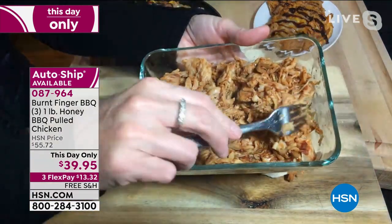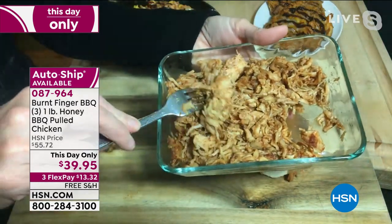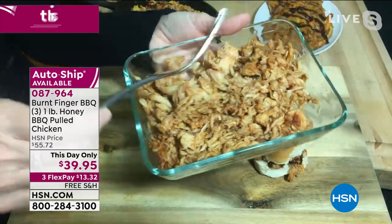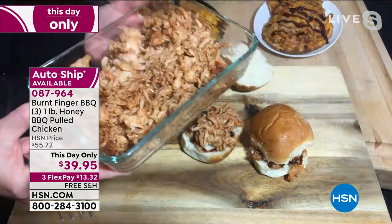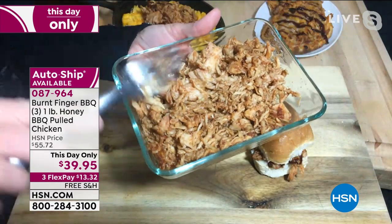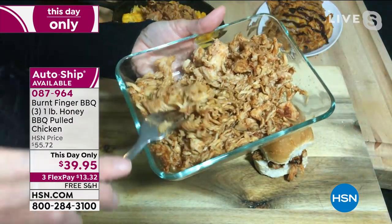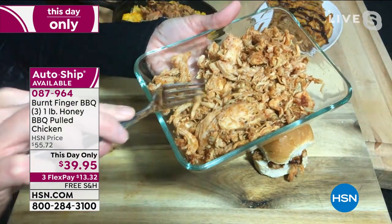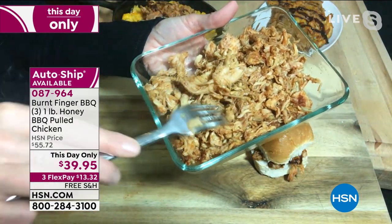And what's nice about that honey flavor is it gives it a little bit of sweetness, but it complements that pork so well. And then the other thing is it's slow roasted and it's hand pulled. So you're getting some bigger pieces in there. It's not completely just shredded up. It's really beautiful and tender and juicy.